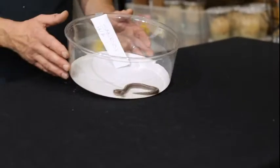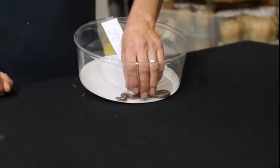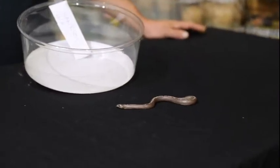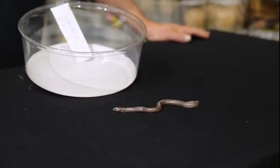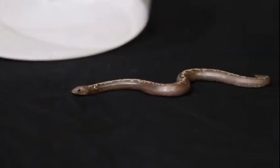All right, and here we have an anerythristic striped Kenyan sand boa. So again, the stripe isn't as exaggerated as it will be as it gets older and the skin thickens up and the white becomes more white. But this male here, SANKSB1, is $149.